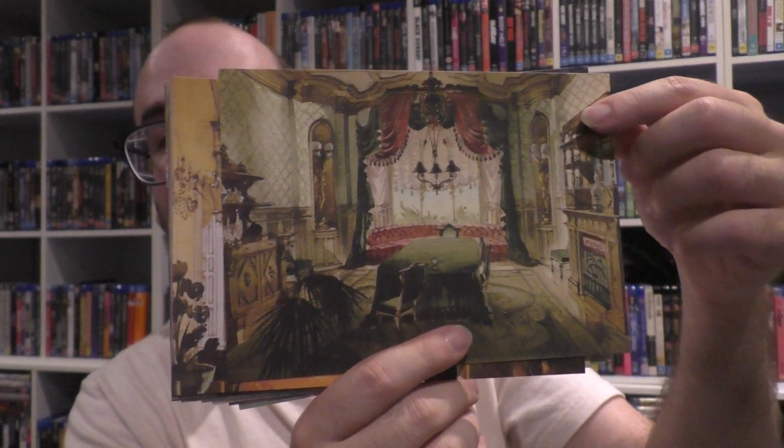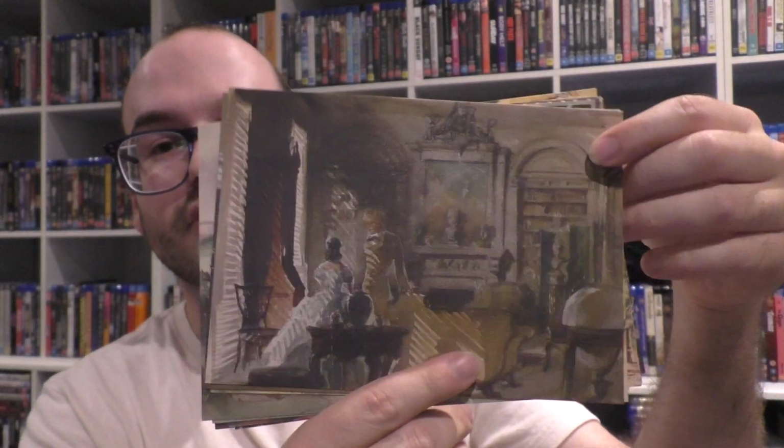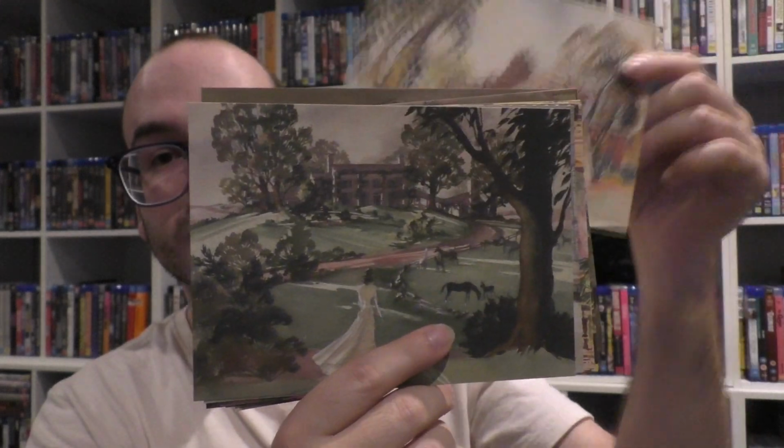It really emphasizes the set dressing, the look, the style of it all. And it really does look fantastic. For a really good looking film, this has just a fantastic set of images. But yeah, for the most part, it's just how it all looks.